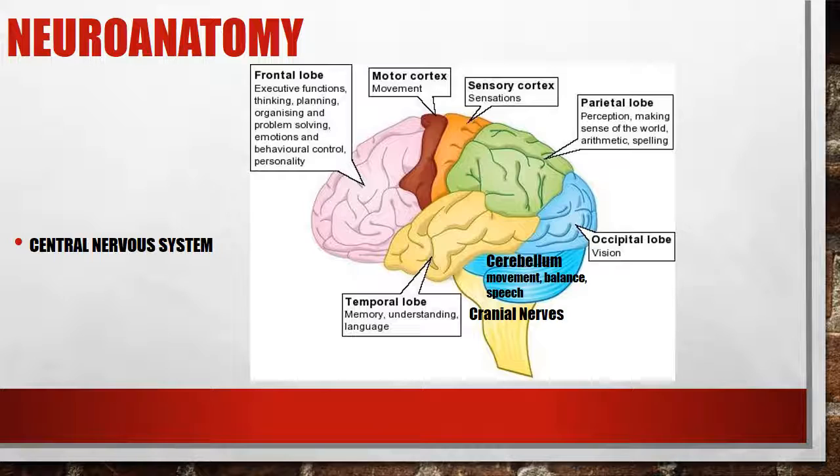And when we assess somebody for a stroke, any of these areas can be affected, but by history and physical examination, we can make some determinations by what's affected on physical exam. For example, the motor cortex and sensory cortex will be able to give us physical exam findings that will hopefully help us localize where the infarct might be. In addition, the cranial nerves will play a role. The cerebellum will also play a role.